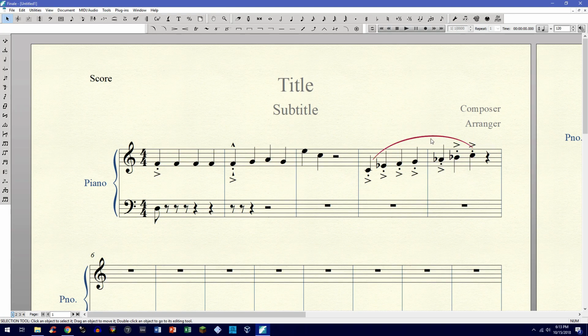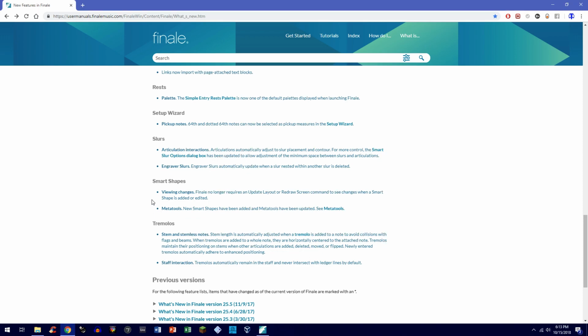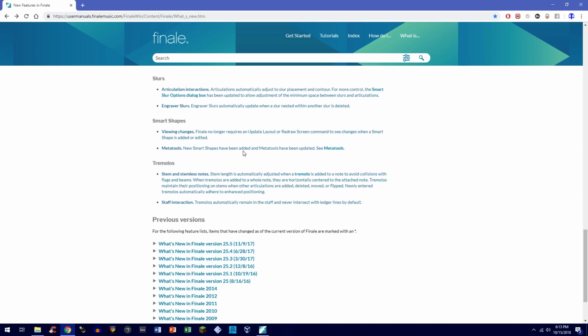Maybe this wasn't the best example, but examples like this are going to happen quite often. So, I don't know. Could be worked on, personally. Okay, smart shapes, meta tools, haven't added meta tools, blah, blah, blah, meta tools.